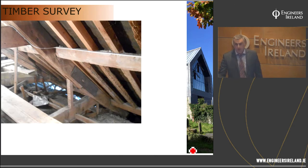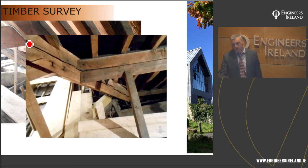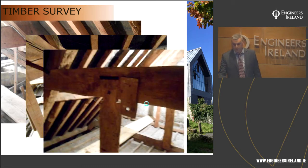This was then supplemented by our own getting up and crawling through the attic space. It was like an episode of the movie The Great Escape, some of the areas we had to try and get through. But you can see here the differing areas where previous repairs had been undertaken, and also where we had defects within the timber work that required specific details to be drawn up for each area.